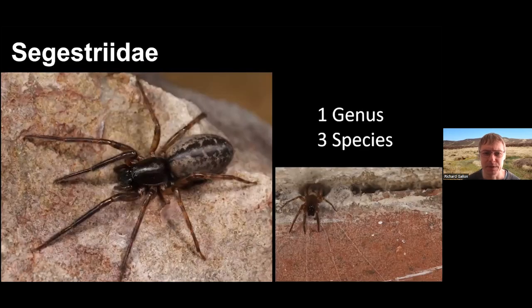Segestriidae. Another small family, 1 genus, 3 species. In the northwest, generally, you're only going to see 1 species, and that's the common Segestria senoculata. They build these lovely little funnel-like tube webs in cracks in masonry and behind bark on trees, and they have this radial silk that comes out, and at night they sit at the edge of their webs and wait for things to pass, and they pounce out on these trip lines to capture passing prey.